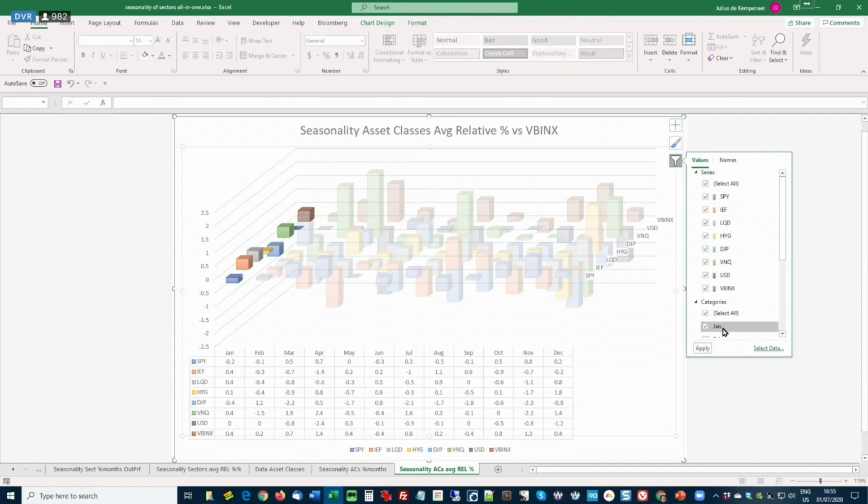This is underperformance versus VBINX, mind you. So not that stocks are going down, they're just not going up as fast as VBINX. And it looks to be a very good month for bonds. Now, we talked about the long-term picture. Stocks are really very good. Bonds also good, but not too good.